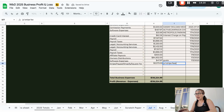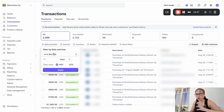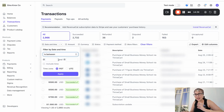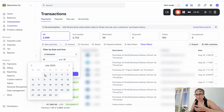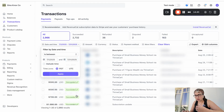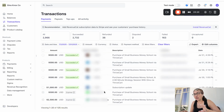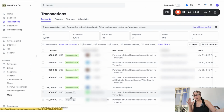And then the final thing I'm going to get is all of my payments information. All right, so I'm in the transactions area of Stripe. I'm going to search by date and time, and I'm going to say is between, and again, these are the dates that I'm going to look for, July 1st through July 31st. I'm going to apply. So here are all the transactions. You might see that some have expired or some have failed or some have succeeded. It doesn't matter. We want to download all of them.